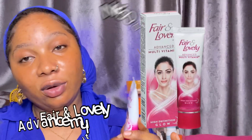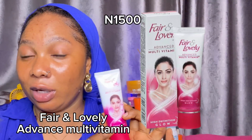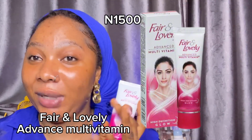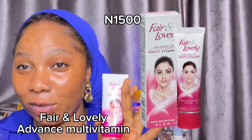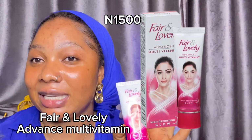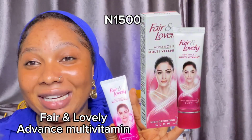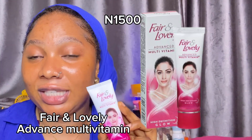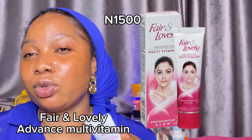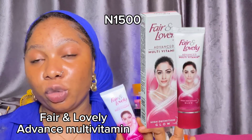The last face cream I'm going to be recommending, which is the one that I use, is the Fair and Lovely Advanced Multivitamin Lotion. I recently started using this like a month ago and I absolutely love it. It contains vitamin B3, which is niacinamide. It contains vitamin C, vitamin E, and vitamin B6. So it is multivitamin, like the name implies. Because of the niacinamide in it, it helps to reduce inflammation. It is anti-inflammatory. It helps to get rid of redness of the skin. It helps to ease acne blemishes or acne scars as well. It also contains stearic acid and glycerin, which help to moisturize and smoothen the skin. This face cream also absorbs well into the skin and it is super affordable.